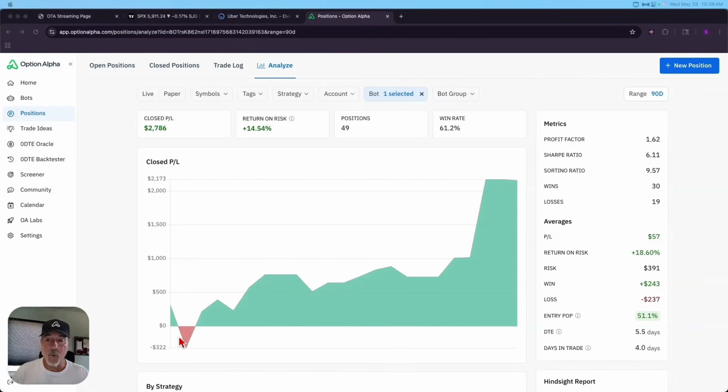There's a lot of different ways. But one of the really cool new pieces that they built into here, in addition to zero DTE, which I personally don't really trade, but it has great tools in that respect if you're interested in it.